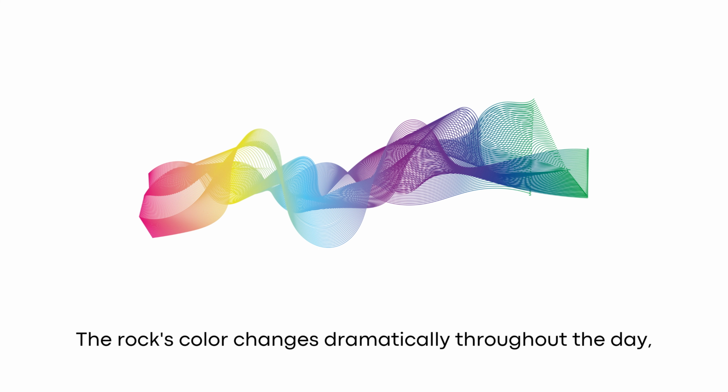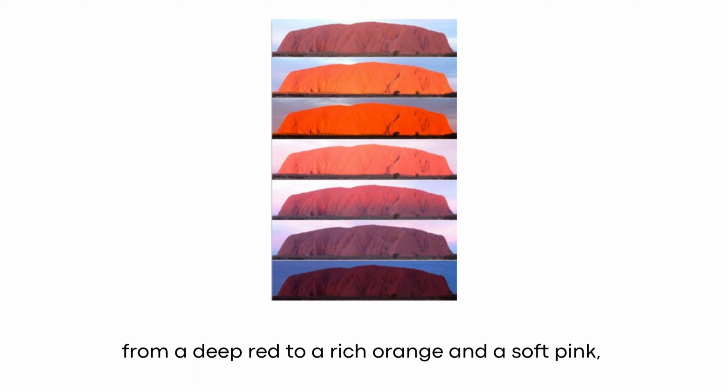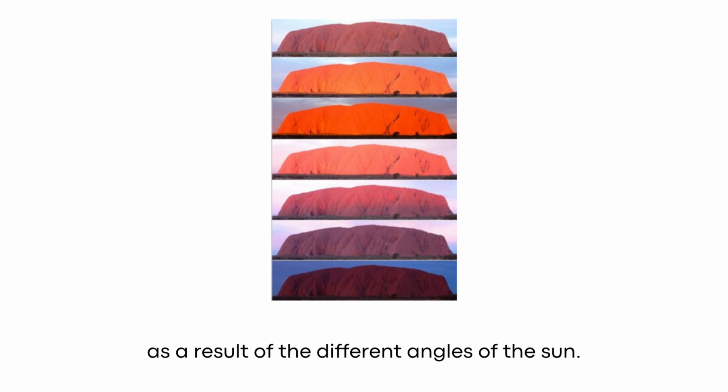The rock's color changes dramatically throughout the day, from a deep red to a rich orange and a soft pink, as a result of the different angles of the sun.